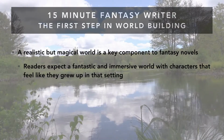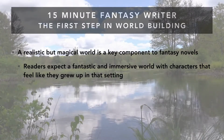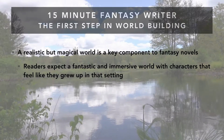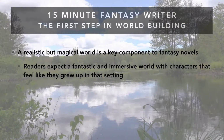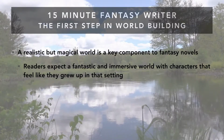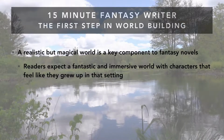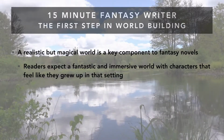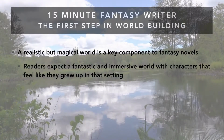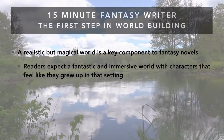So like I said, readers expect a fantastic and immersive world with characters that feel like they grew up in that setting, and that is part of it. The old idea, I know I read a few novels like this when I was very young, is that the character doesn't even know their way around, and that's how you introduce the reader to the world. That doesn't work anymore. It should feel like the characters grew up there. It wouldn't be the same if we looked at Sansa in Game of Thrones, and she didn't know her way around or who the king was or anything about Riverrun castle. It has to feel like the characters grew up there.